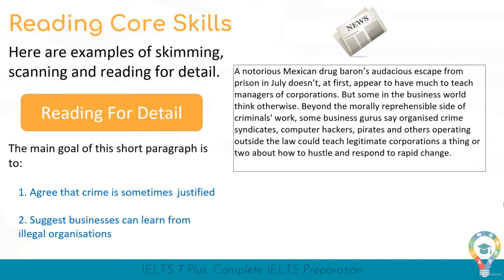Okay, let's move on to see what the answer to this question is. Is the main goal either to agree that crime is sometimes justified or that businesses can learn from illegal organizations? If you need more time, please do pause the video. So the answer is that businesses can learn from illegal organizations. For this question type, it would be hard to answer by only skimming and scanning, because we wouldn't really get a full understanding of the whole text. So we need to carefully read all the words in the paragraph we can see.